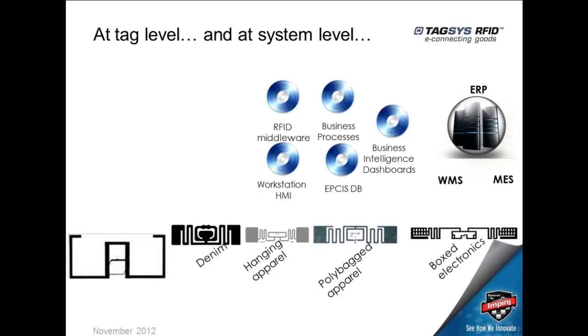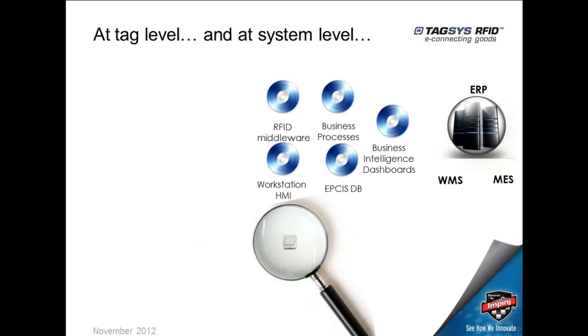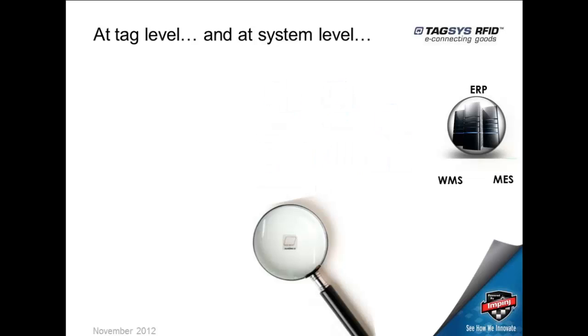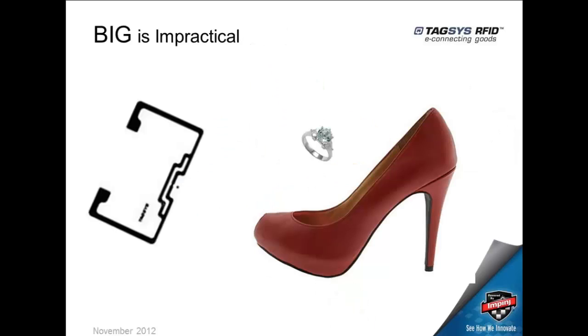First good news, this big tag on the bottom left corner can become very small. Second good news, this very same miniature tag can work on almost all types of mediums. And third good news, these 5 pieces of software can be brought together into an integrated and open system. And for today, let's focus on the tag part. Big is impractical. This brings us back to the initial anecdote. How do you want to put big tags on items?